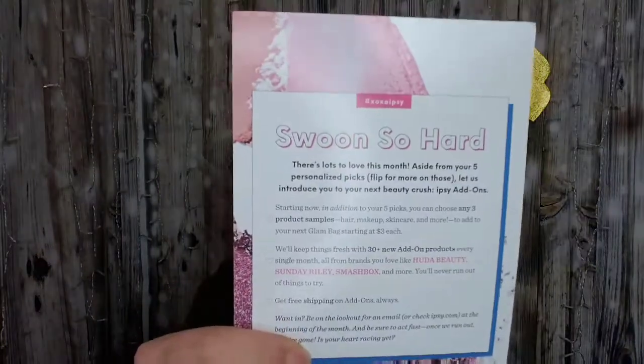So, I've already got rid of the packaging for my Ipsy Glam bag. This one's $10 a month plus, you know, taxes. Everybody's got taxes now. And it's not a bad little bag. Sometimes you can get some full-size stuff. You can get some brushes. You can get a lot of sample, deluxe size, a lot of things for you to try. And it says, "Swoon so hard," is what the card said. And I'm so happy to see that there is a card, because before, it was a mystery to everybody.